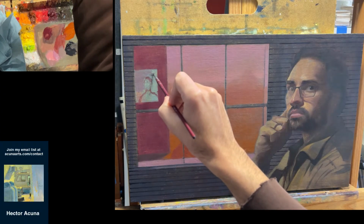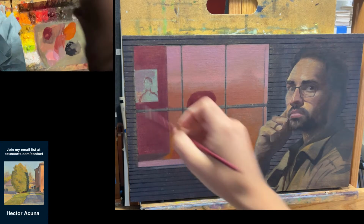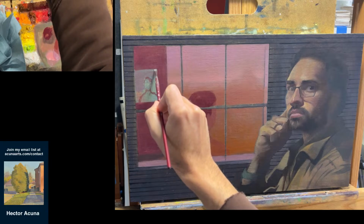And part of me also wants to put in another window in this space somewhere. I think that might be interesting, but that might be a little too redundant for this painting too. So I don't know, I'll think about it.